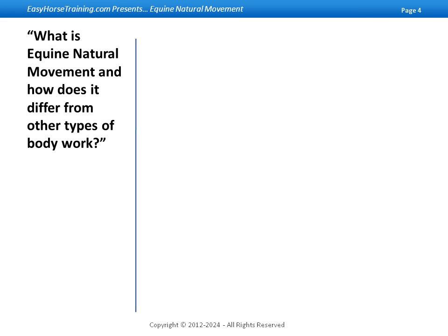I'm intrigued by your term, the equine natural movement. Can you go into that a little bit and tell our listeners what exactly that is and how maybe it differs from other types of body work, like just someone who labels themselves as an equine massage therapist or something that's similar, but obviously is very, very different?